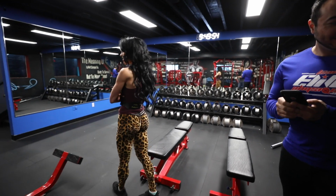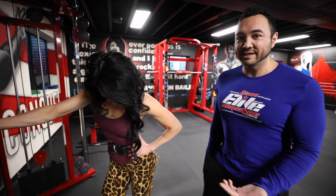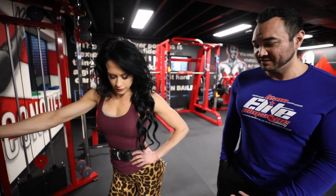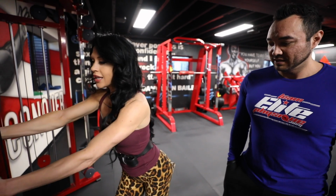It's a shame. Usually we do this wearing ankle straps, but a lot of people don't have ankle straps, so this is the way that Ashley does it when we're traveling and we don't have ankle straps with us because we don't bring our whole thing when we travel. And she came up with this and it works just as good. It's just a cable glute kickback. Here we go, here we go.